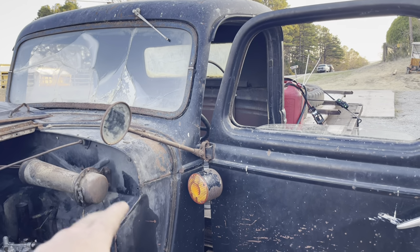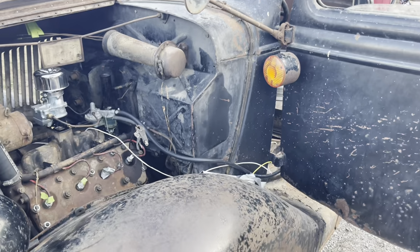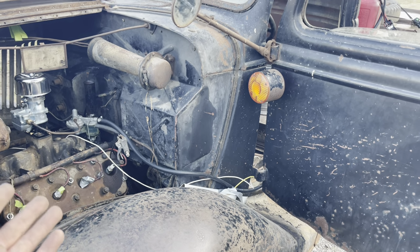We're going to be putting glass in this thing. I'm not sure if we'll show that, but we're going to put glass in it, clear coat it, and get her back where she's a good working truck.